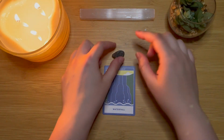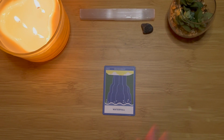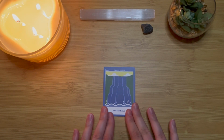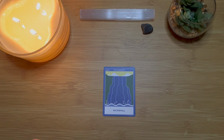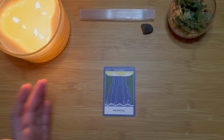So if you chose waterfall or this stone, this is your reading. Immediately what I'm getting from your pet is that they're sorry they peed where they shouldn't have. I don't know why that came to mind immediately. That's just one message, okay?